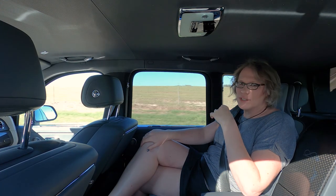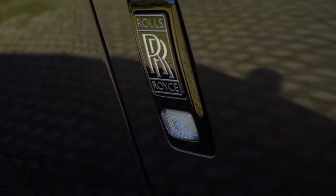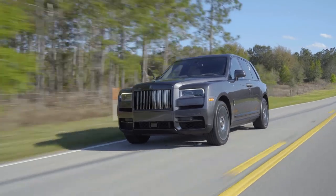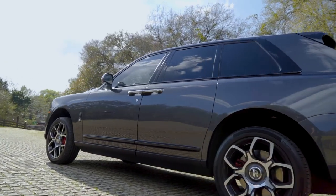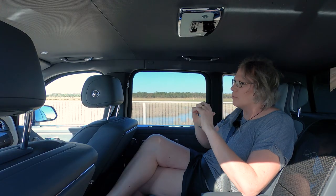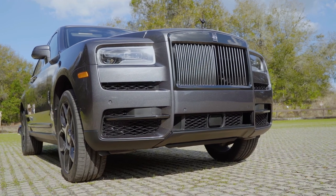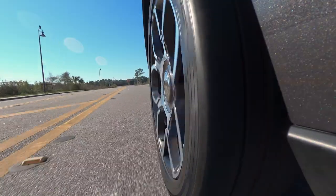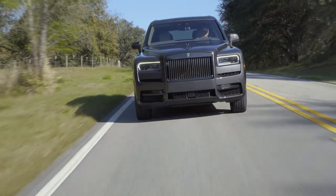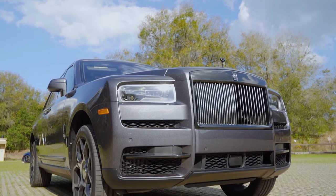The whole point of Black Badge is to attract a more youthful audience and get people interested in these high-end Rolls-Royce vehicles. So this Cullinan, okay, Rolls-Royce jumps on the SUV bandwagon, everybody's doing them. Bentley's got the Bentayga, Porsche, of course, the Cayenne saved the company. Rolls-Royce jumps on the bandwagon and has this monstrous thing. So the entire subframe, chassis, and everything is aluminum in an effort to make it strong but lightweight. And lightweight is sort of a misnomer on the Cullinan because we're coming in at over 3 tons.